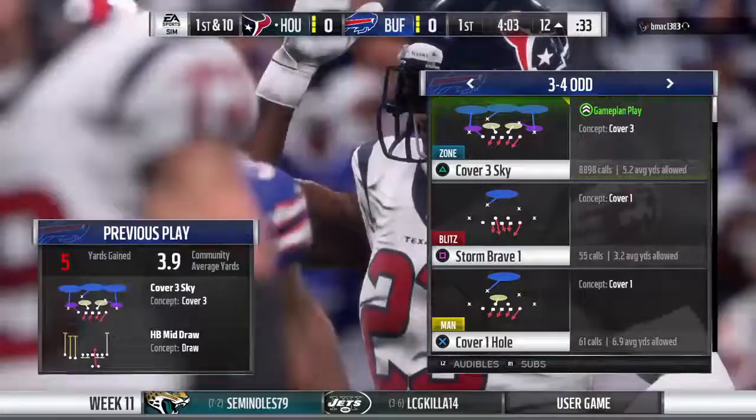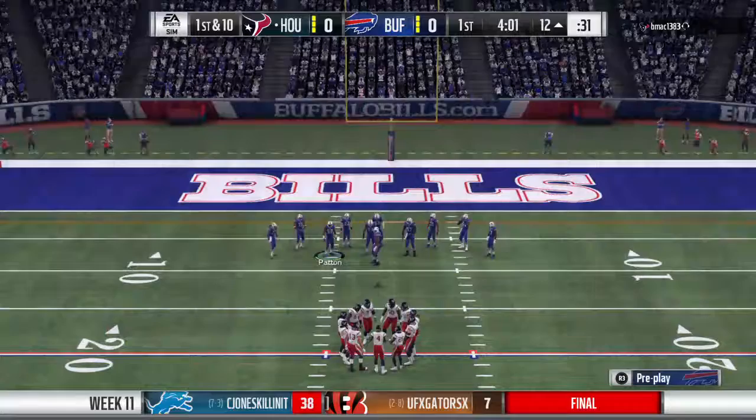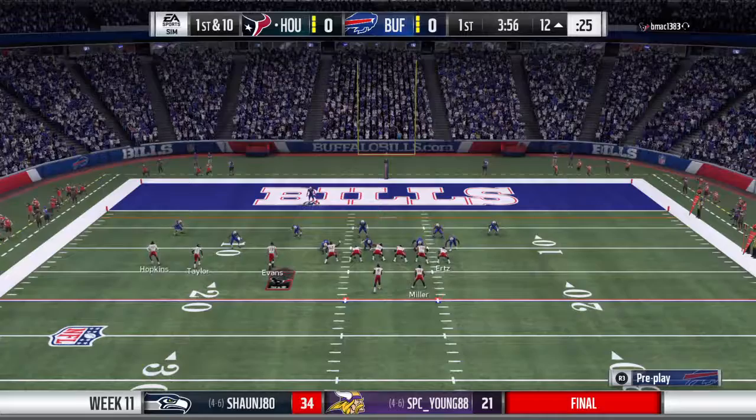Well, they came into this game saying it was important that they set the tone and show that they can run the football. I believe that they've done that here in the first quarter. So they pick up the first down after the run, and now they approach for the fresh set. Here we go!